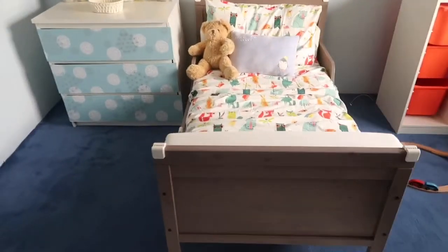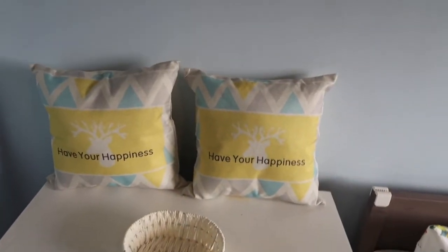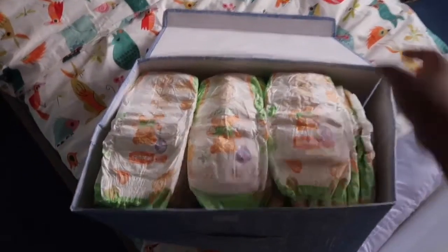Okay guys, so this is Jackson's bed, and his bear. And this is his wardrobe for clothes. And these are storage boxes. You can put clothes in there, or you can put anything. So I've put, sorry about that. So these are the diapers for Jackson.